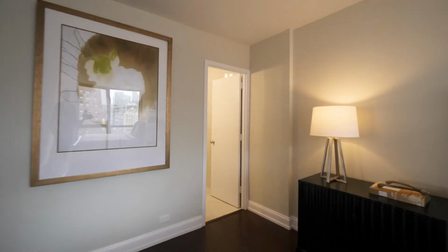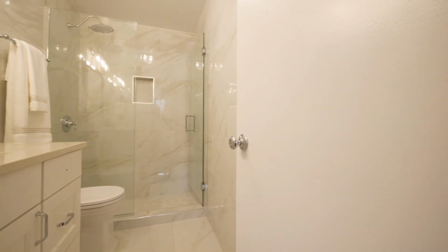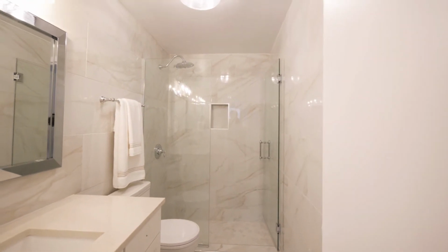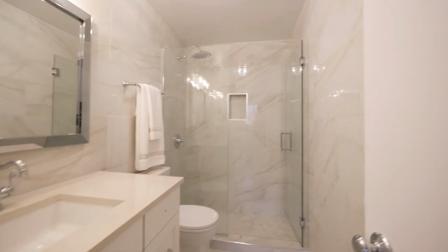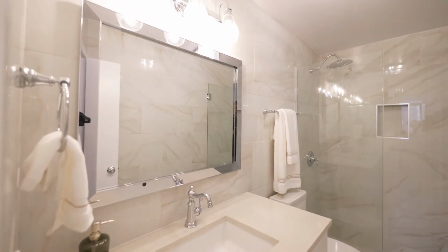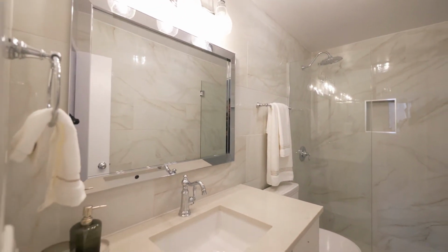Master bath. Porcelain tile, all 3 walls. Frameless glass door on the shower. 2 banks of drawers for storage. Again, designer mirror framing and fixtures.